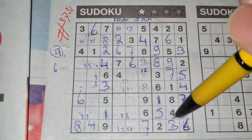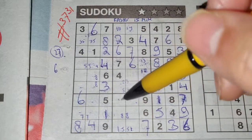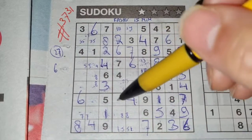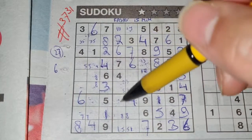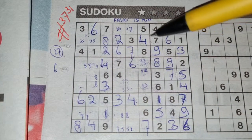4 in this row, 4 in the row above. So that row, only 2 places for the 4: here or there. We see there 4, no 4 there, 4 should be here. 2 numbers left in this row. 4 numbers, so 1, the 2 is missing, and the 3 is missing. 2 and the 3, we see here 2, no 2 there. 2 should be here, and the 3 goes there.